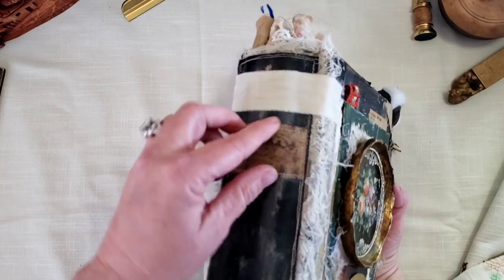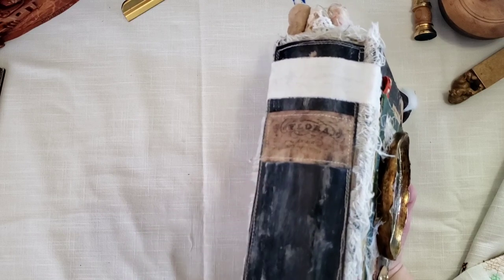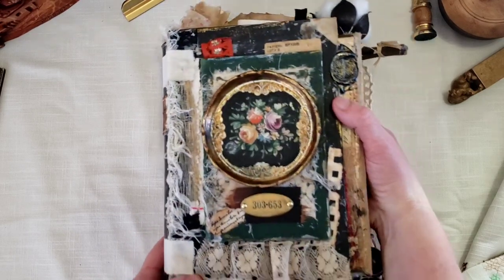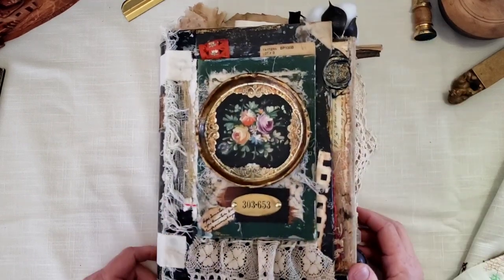And this is a tab that I put on the book myself. And I didn't put the title of the book on there. I just put Flora with some date stamps and stuff like that on there.